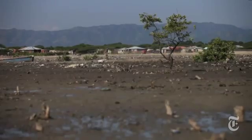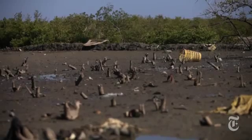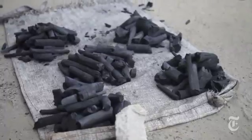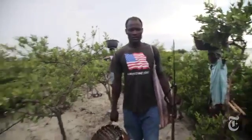One of the biggest worries is that new arrivals will cut down the mangroves for fuel, a common fate in Haiti, where 90% of households rely on wood and charcoal for cooking.